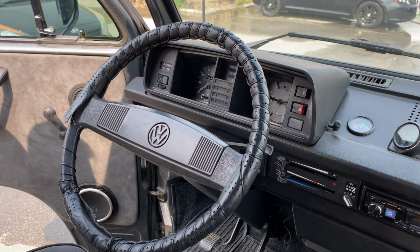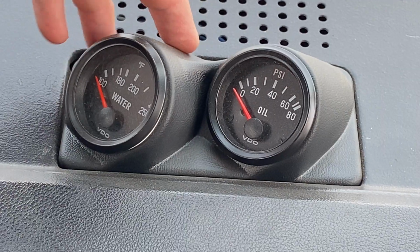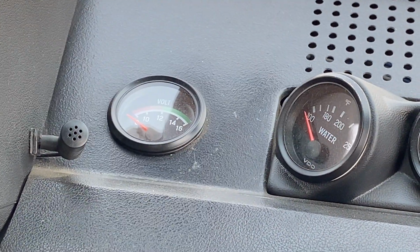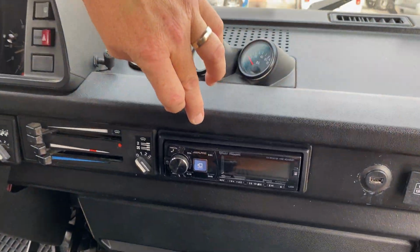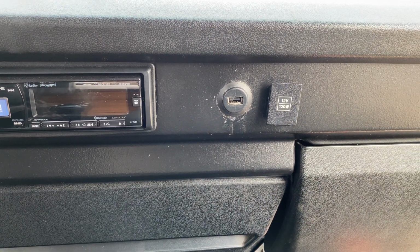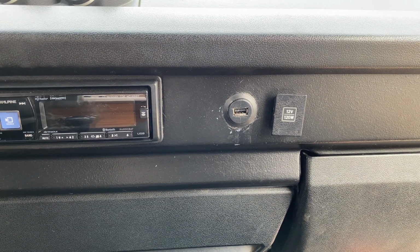So got a couple gauges here that have been added where the ashtray used to be. So your water temperature, your oil pressure. This gauge is not currently hooked up. This was just a hole that he wanted to fill in the dash. Really cool thing that's been done. It's got an Alpine aftermarket CD player, and it has a USB port. When we start it, you're going to hear the system of this car, and it actually sounds really, really good.